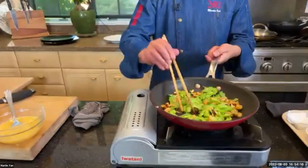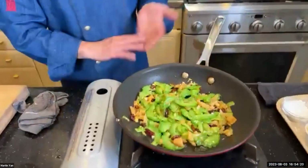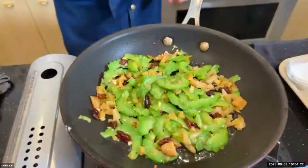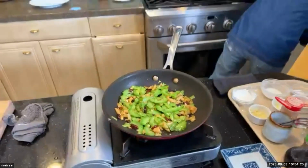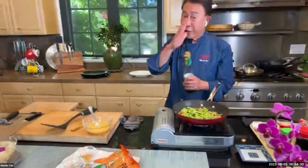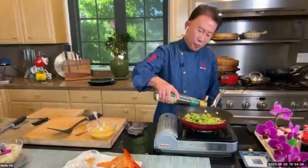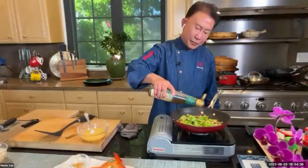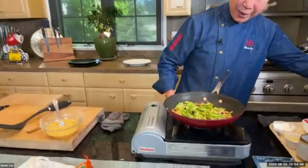Look at that, this is so beautiful. And then you put it all together like this. What type of wine is that? Rice wine, you can use sake. Then I want to use a tiny bit of a special soy sauce. This is for steamed fish. It's slightly sweet. I put a tiny bit of soy sauce. Not much, just give a little touch. Okay? That's all I need.